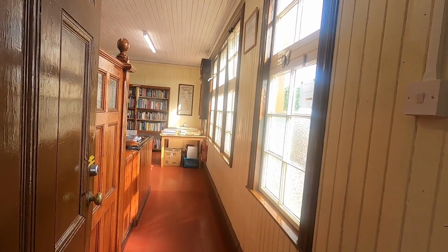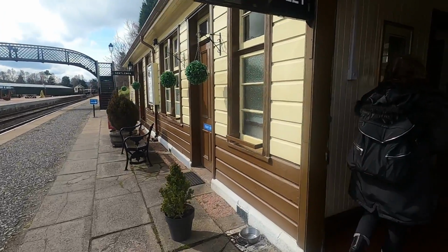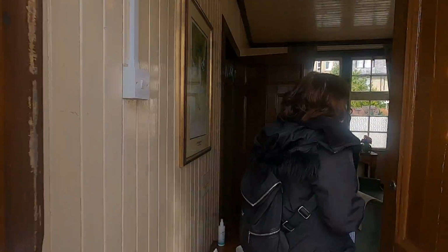Strathspey Boat-of-Garten station, that's where we are. The shop. Look at this old-fashioned waiting room.